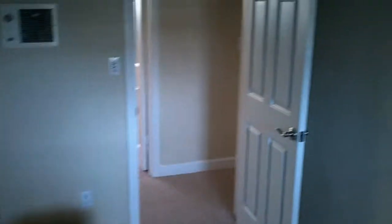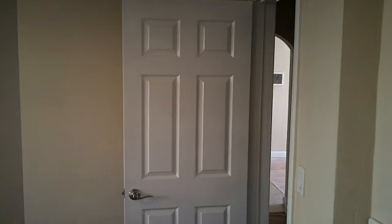We'll go ahead and make our way into the second room. And for a second room, this is actually a nice sized room here. I'll just kind of pan around for you.